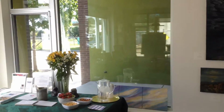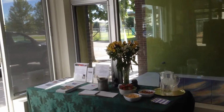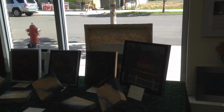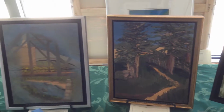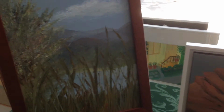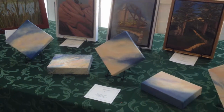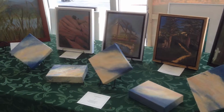And just to give you the full view, here's my table with all the information on it. And here's the table with pictures of my plein airs. Smaller little pieces for little corners of your house. And some of my fun cloud paintings.